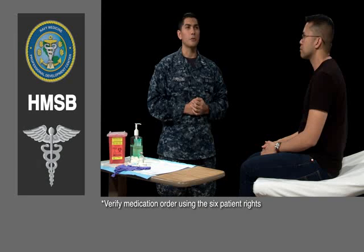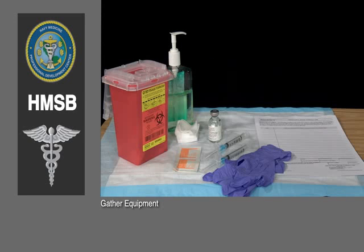Once again, I'm going to verify the medication order and ensure the 6 patient rights. The equipment necessary to complete this procedure include an SF600 or local form, non-sterile gloves, a syringe with needle, antiseptic swabs, the medication to be administered, 2x2 gauze, and a sharps container.